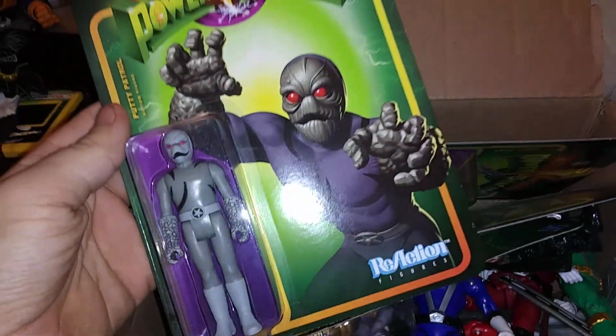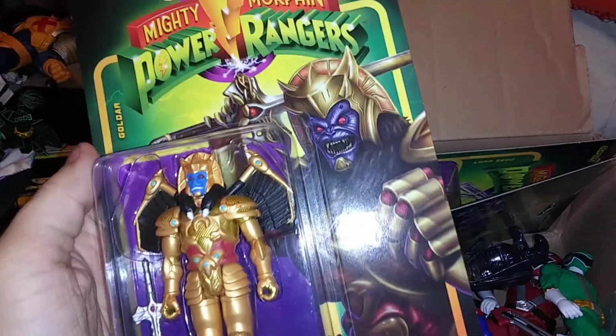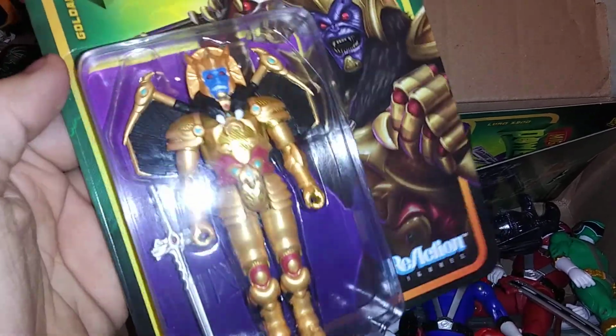I got some Super 7 figures. Here we got Super 7 Reaction Putty. This is really cool. And then here's Goldar. Love the artwork there. That is so cool. Love the gold on Goldar. That is really nice.